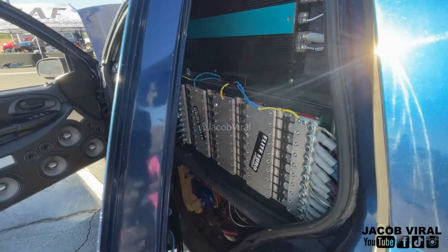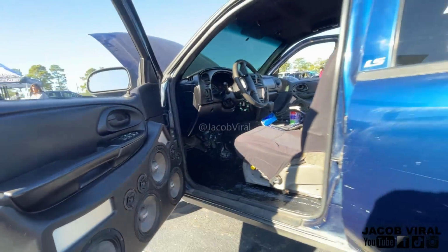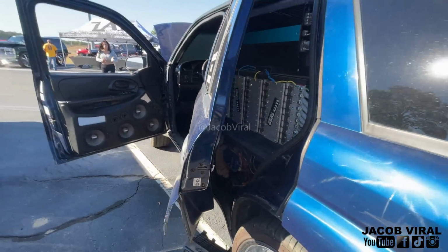Oh, your lithium's there. Wow. Yeah, I saw that. That's crazy. You got a really tight space to fit it in here.